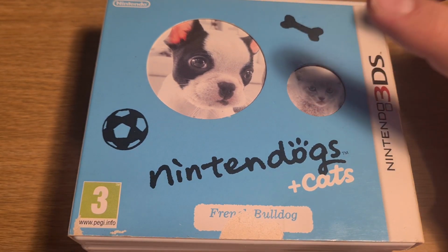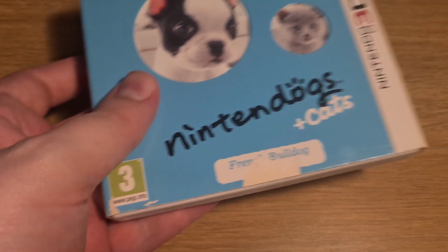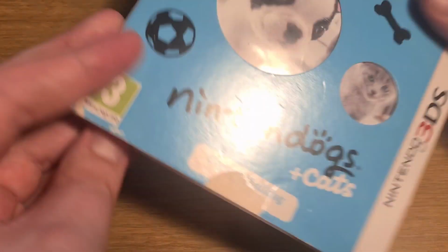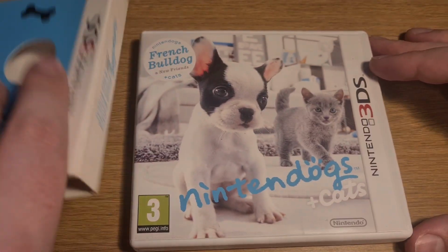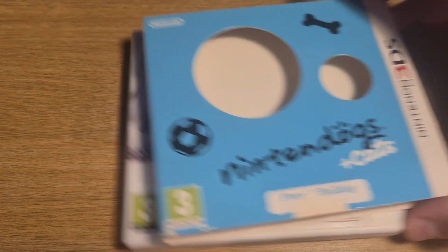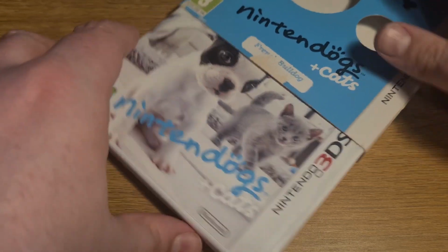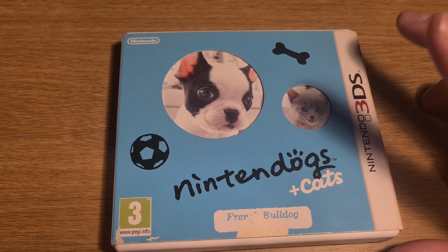but it's because of this, the slipcover. So I'll just show one at a time. So this one is with the French Bulldog, and as you can see, it has the light blue slipcover. Finding these intact with the slipcover in decent condition has become quite difficult now. This one, as you can see, has a little bit of damage, but it was the best quality I could find, and it was one of the only ones that I could find with the slipcase intact. I think this was actually the last one that I picked up.